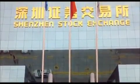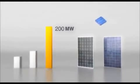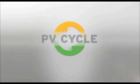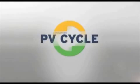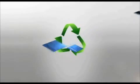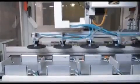In 2010, Ryzen Energy was officially listed on the Chinese stock market and achieved a capacity of 400 megawatts in solar cells and modules. By partnering with PV Cycle, Ryzen Energy maintains a high level of social and environmental responsibility, maintaining our commitment to society by recycling all modules sold.